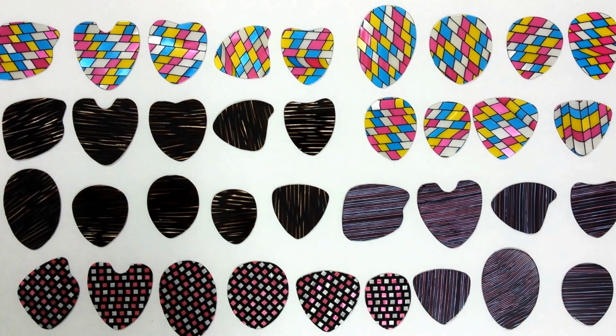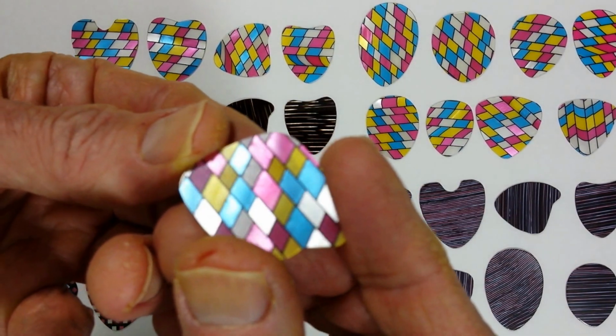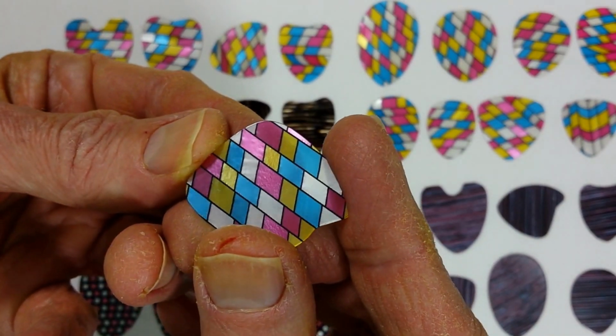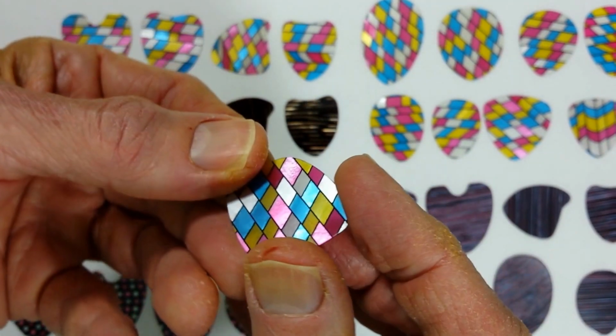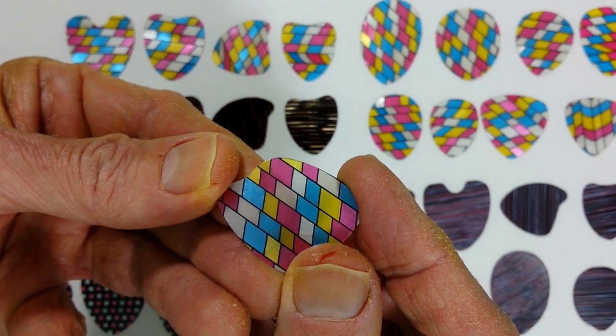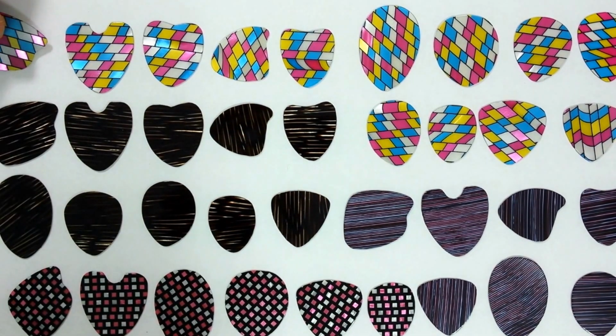So unique celluloid rubber blend here, and until I discovered these, it was not known that celluloid rubber could be made into something as beautiful as these. I mean, if you take a look at this Harlequin here, when you turn it in the light, the panels flash a different intensity depending on the angle, and I think that's just amazing.